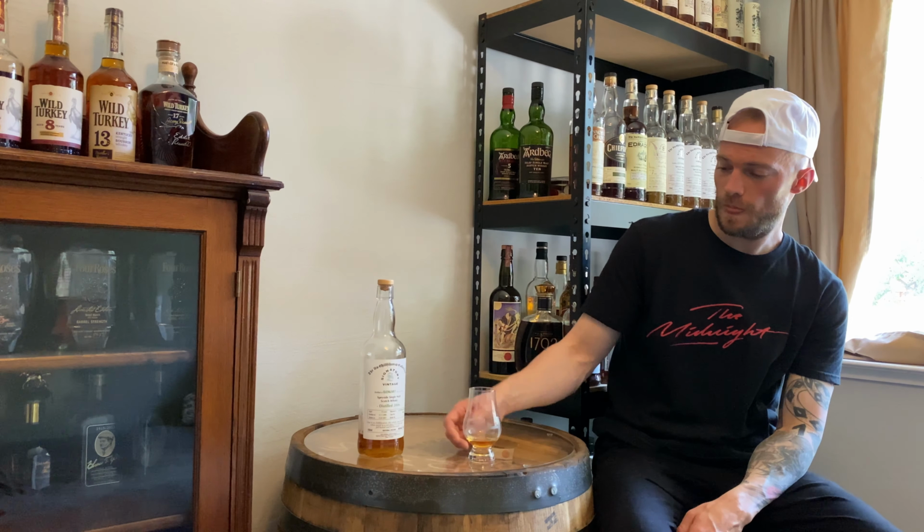But this is for someone who would like to loop back to Glenlivet maybe a couple years after they've really explored single malt and were first brought on with Glenlivet and want to revisit an old familiar friend. This is definitely a good way to go. Keep an eye out for this one if you're in the Bay Area, because it is at a few shops, like I've said. And so if you want to get your hands on one, absolutely recommend it. Solid B.